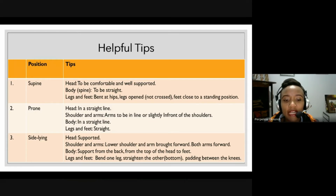Then the shoulders and arms should be in line with the body or straight in front of the body. I prefer the arms slightly in front because they'll be able to engage. They'll be able to play, to point, and to pull. So it will encourage their arms to move.